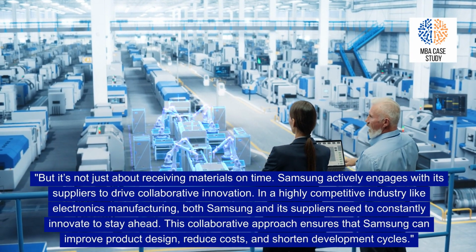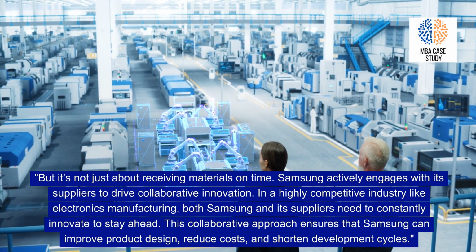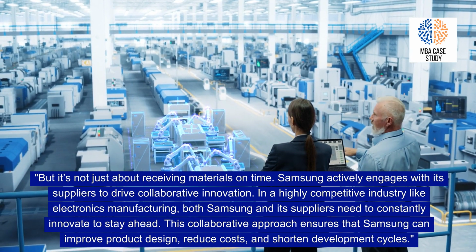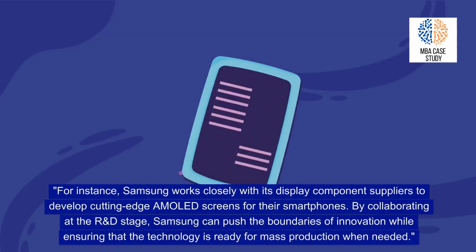Samsung actively engages with its suppliers to drive collaborative innovation. In a highly competitive industry like electronics manufacturing, both Samsung and its suppliers need to constantly innovate to stay ahead. This collaborative approach ensures that Samsung can improve product design, reduce costs, and shorten development cycles.